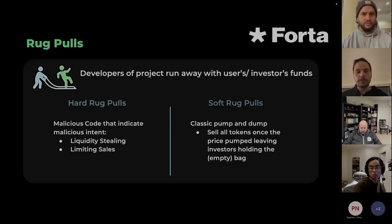And there's 2 types of rug pulls. There's hard rug pulls and soft rug pulls. In a hard rug pull, the malicious code, or the code of the token, already indicates there's malicious intent to begin with. So you could envision that there is a token contract that allows you to buy tokens, but wouldn't allow you to sell tokens. That would be a hard rug pull.